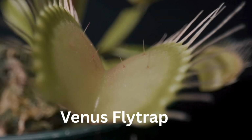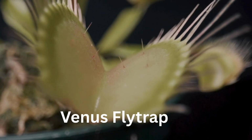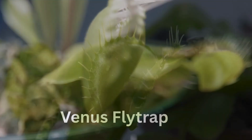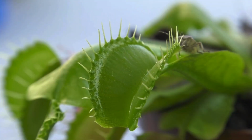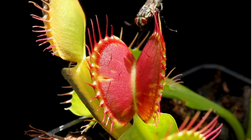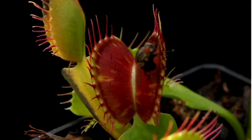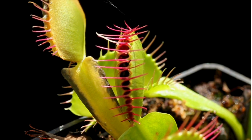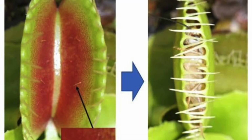Meet the Venus flytrap, one of the most famous carnivorous plants in the world. It might look like a regular plant, but don't be fooled. Those green jaws are actually traps. Here's how it works. Inside each trap are tiny trigger hairs. When an unsuspecting insect touches two hairs within 20 seconds, snap! The trap closes in less than a second. This fast movement surprises the insect and locks it in.